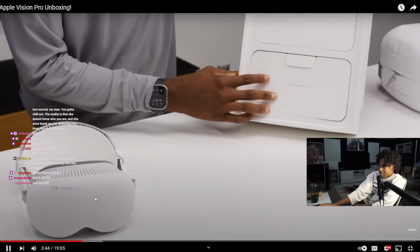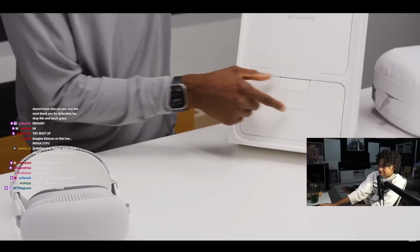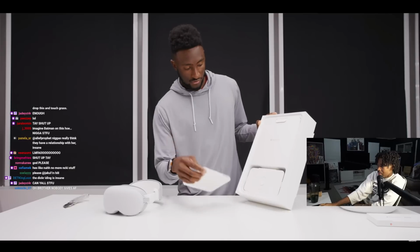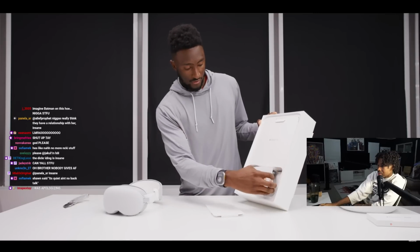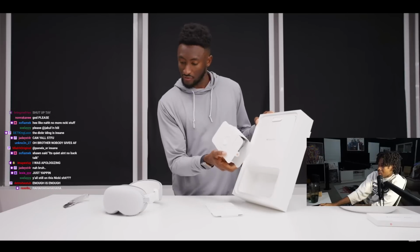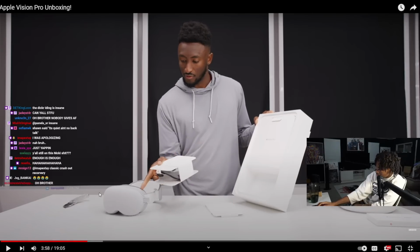Inside, which is a Designed by Apple in California pamphlet. Oh, I bet there's stickers in here. Oh, there's a microfiber cloth too. Okay. Then there is the light seal cushion. Oh, I think we get two of these. Yeah, there's one. And we humbly accept.